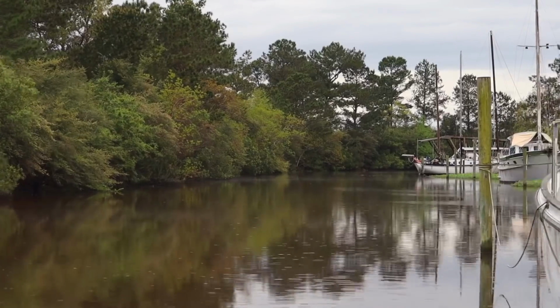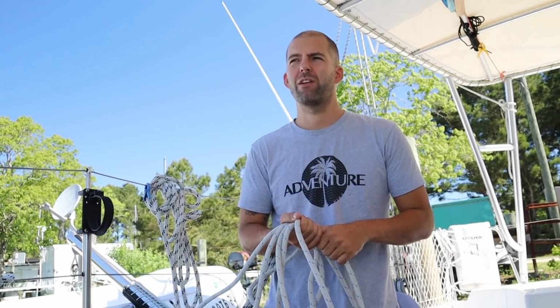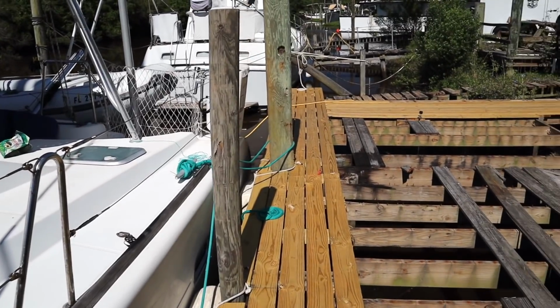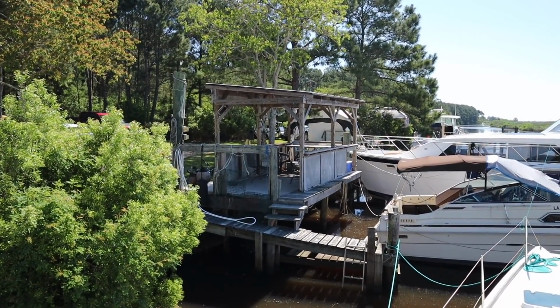Right, so that gets us to Louisiana. Our original goal was New Orleans. The marinas there were twice as expensive as the marina here is. It's a unique place. So, we have our own dock. Doesn't look like much, but if we wanted to stay here longer, we could kind of fix it up, revamp it, and make it really nice, like this one.